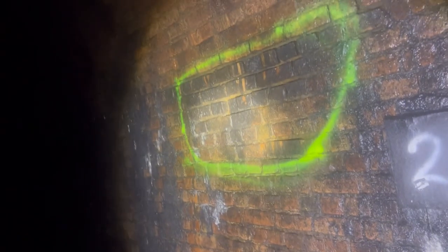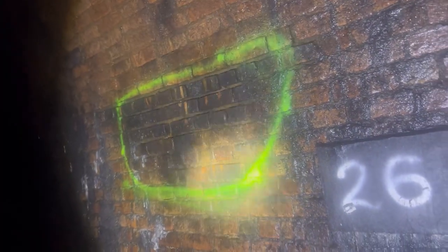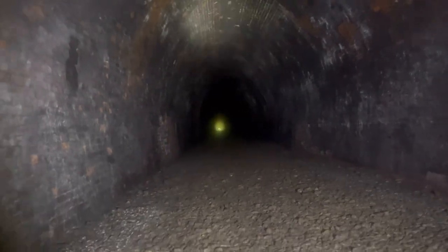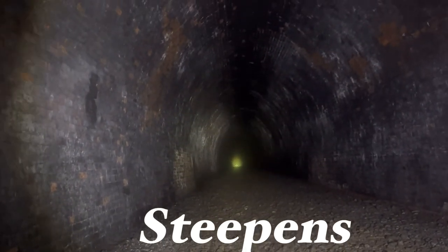So this is probably the brightest part of the tunnel we've seen. Not sure if that's some marking or anything, or someone's just been here and put that there. Oh, I've just been dripped on there. But as we look back there, if I just take a little bend down, you can see how the gradient steeps going towards the portal.